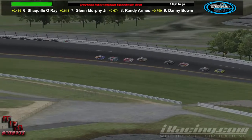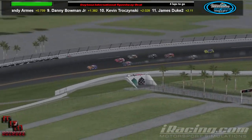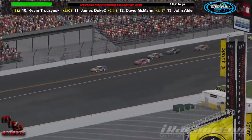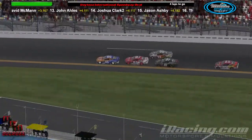Murphy Jr. back in 7th position, just ahead of the number 8, Randy Arms, and Philip Neese may have blown his engine. Oh, that is a tough break. The 38 car blows his engine with under 4 laps to go. Now they've got 3, and this is where it's go time.